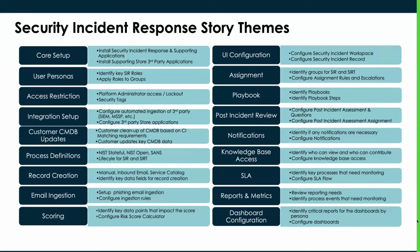So going through the story themes, you can read it as good as I can. They're intended to go in order of understanding of where we are going to start, how much is going to be phase one, on through to your dashboards or setup of workspace.